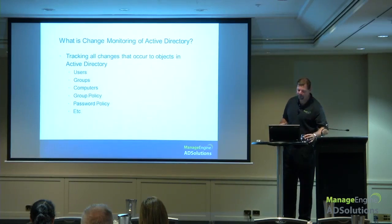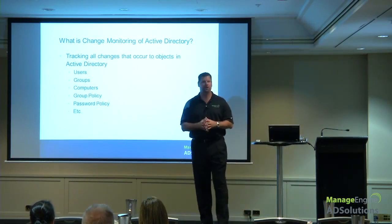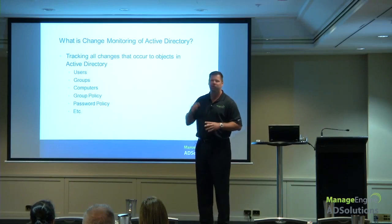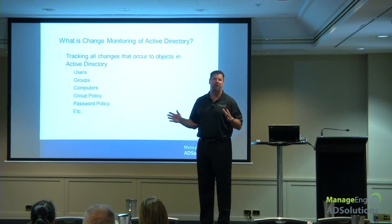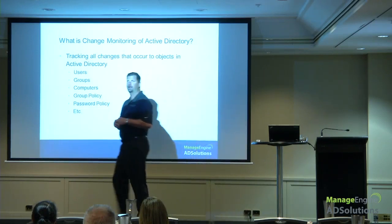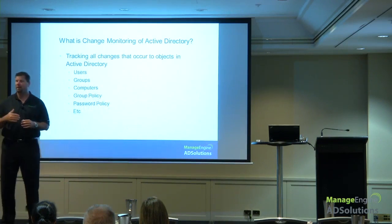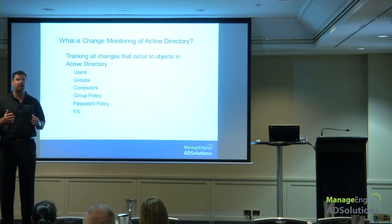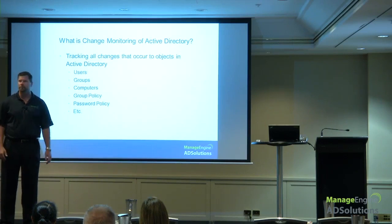Change monitoring is the idea that we want to track every single change that occurs in Active Directory. Not just users, not just groups, any change that occurs to any object within Active Directory, down to a very detailed level, okay? Now, I deal a lot with security. I deal a lot with administrators and auditors. And one thing that I find to be very unique is many Active Directory configurations are wrong, and the administrators don't know they're wrong.